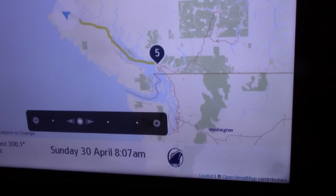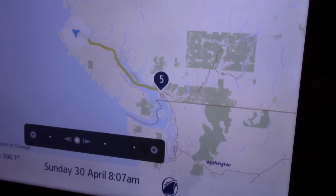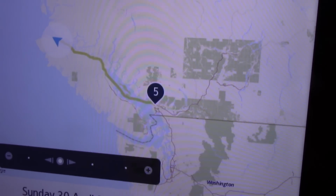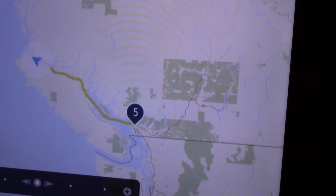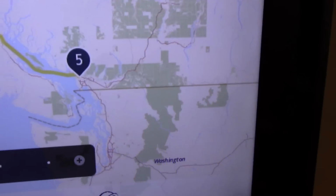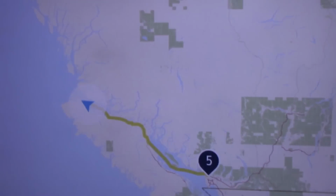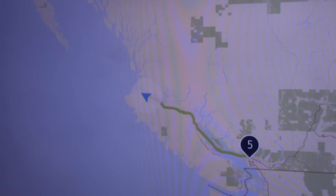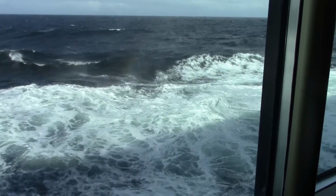Sunday morning, and you can see our position and where we went. We left Vancouver Saturday afternoon at 4:30, and right now it's 8 a.m. and you can see where we've traveled. I guess we're in this arm here, and then we're going to be heading out into the open ocean, probably another half hour or so, and then it might get rougher. That's what the captain said yesterday. We arrive Monday in Juneau at 1 p.m.